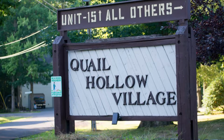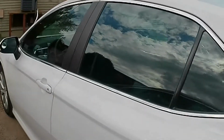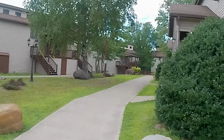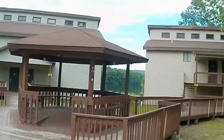This is where we were staying. This is where we had parked our car. There was enough parking space for many cars actually. So this is on the way to our cottage within the Quails Hollow Village or within Crown Resort. That's our cottage.